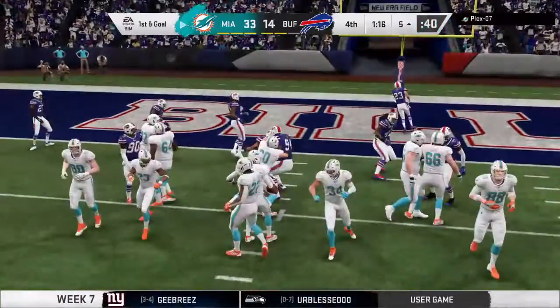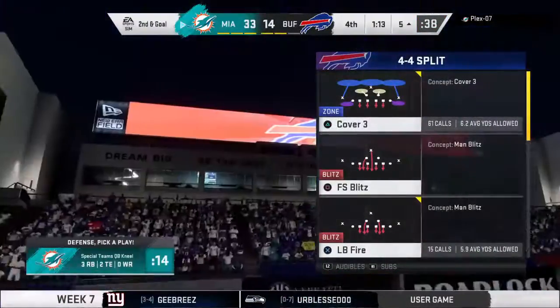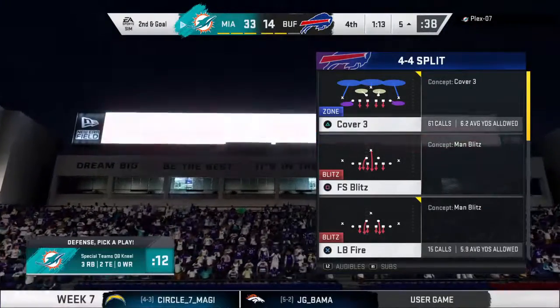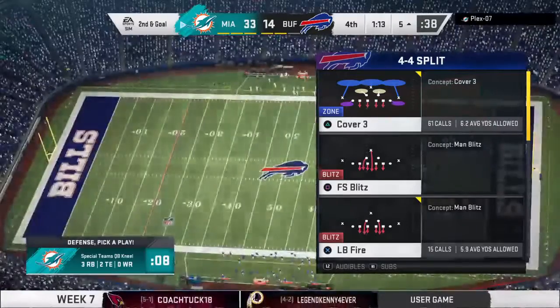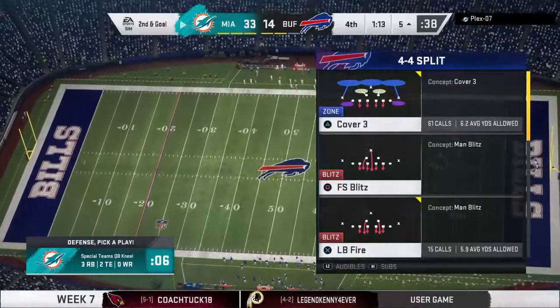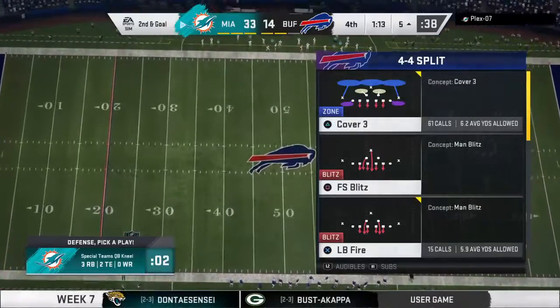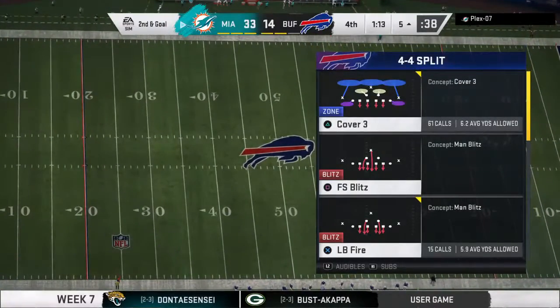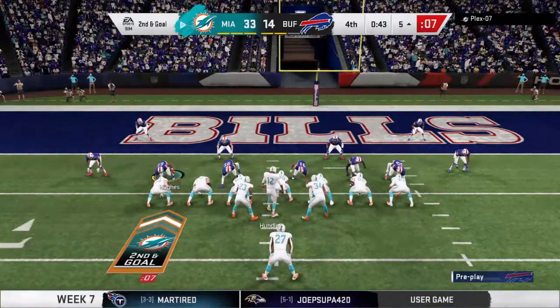The defense can stop it twice more as they take a knee here. It's a loss of 1. Brings up 2nd and goal at the 5-yard line. Back at the 5-yard line now, 2nd and goal. Yeah, let's get sack lunch.